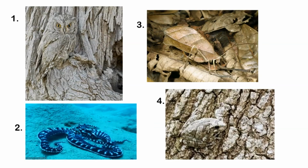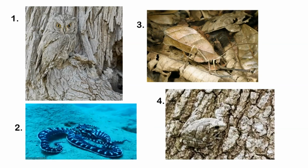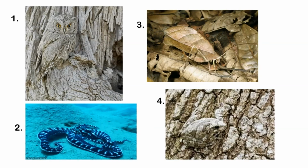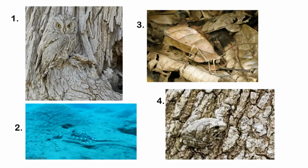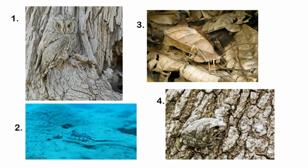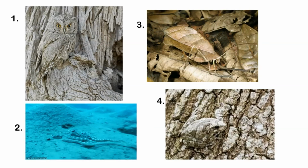We're looking at the base of a tree, big tree bark. And look at how well that owl blends in. Can you guys find the outline now of the owl? You see his bright yellow eyes. Look at how close his coloring is to that tree. That's amazing.